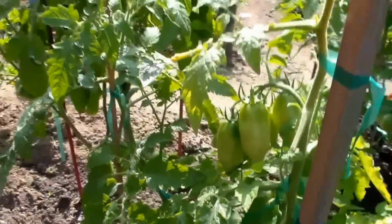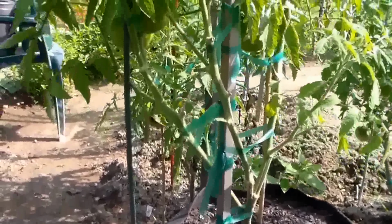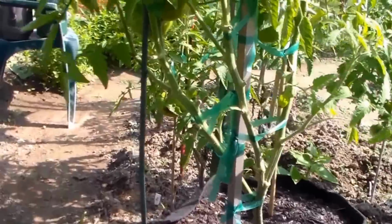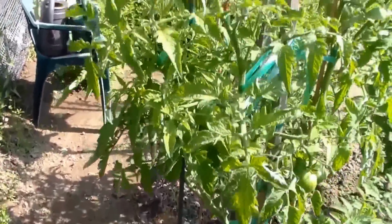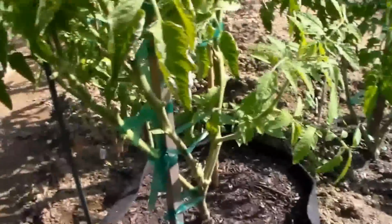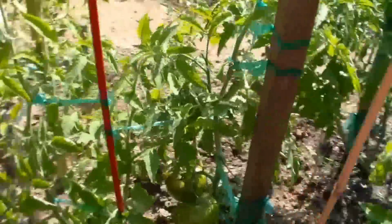Again, the San Marzanos, the seeds we got straight from Italy, so I'm not sure they're liking this Connecticut weather as much as I thought they might. But they're still producing, just not as healthy of a plant as I would have expected. Again, the next three here: the one there that we saw a little earlier, the one in the back, this guy in the forefront, and this plant over here.